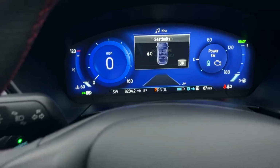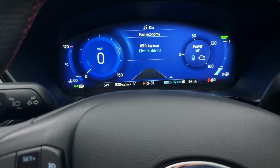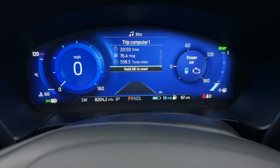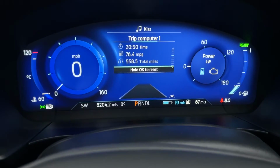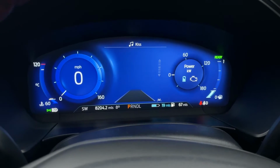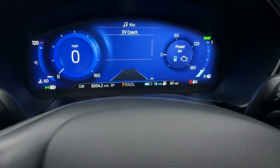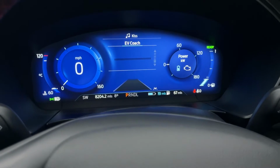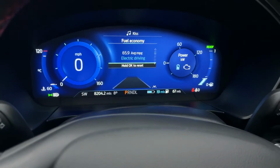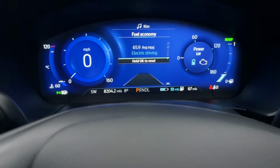62% charged. I'll bypass that message. Fuel economy 65.9. Very good indeed. On that trip computer, 76.4, so you can just see the weight of the economy on this vehicle. It is very, very economical. We've got little monitors on there such as EV coach, tyre pressures, calm screen. You know, it's all singing, all dancing this display.